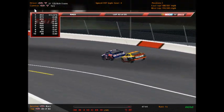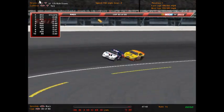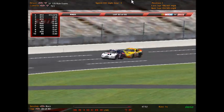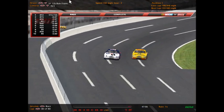Into turn number 3 they come here. Jesse Turner doesn't look like he's got anything as they come off turn number 4. And he's going to do it. Rob Evans is going to win the Coca-Cola 600 at Charlotte Motor Speedway. Jesse Turner comes home second.